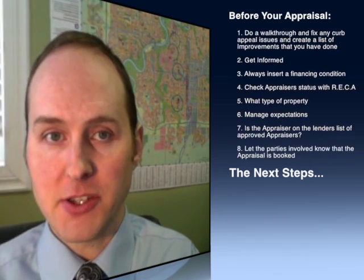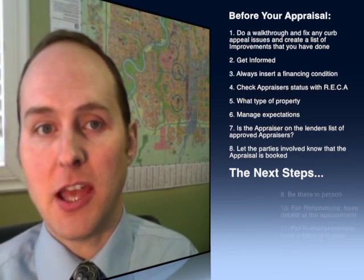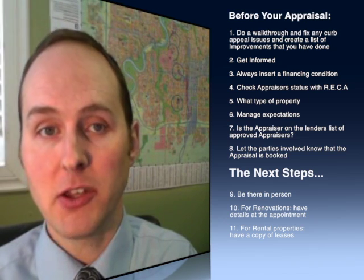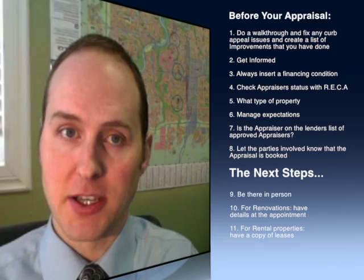Now, point number 11 is for rental properties. It's very important that you actually have a copy of leases that the appraiser can see at the appraisal appointment, so they can see what the contract rent is. It's also good if you can do some homework on websites like Kijiji or local websites like Rent Faster or Rent Edmonton, etc., to show them that these are also current market rents. Use newspapers, etc. And if you have that homework done, that will help as well to make sure that they can justify the rents that you're currently charging.